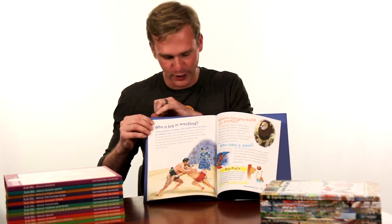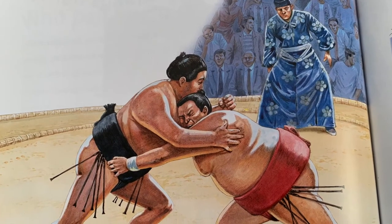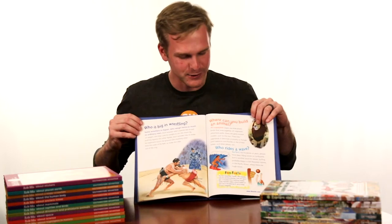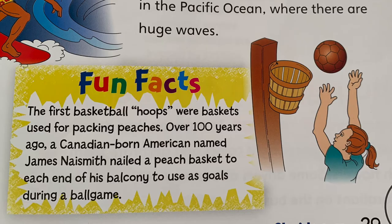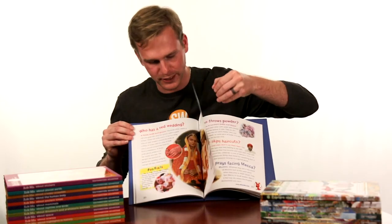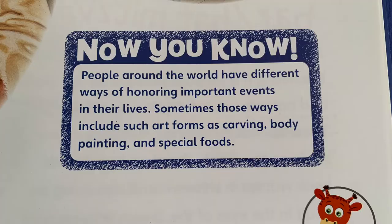And it has a question right here at the top of the page. Who is big in wrestling? Some of you must have guessed it's sumo wrestlers in Japan, which is followed by a big picture of those. What's also cool is that it goes with a lot of fun facts and Now You Know facts to extend the kids' knowledge on the topic, which is really exciting, of course. Here's a Now You Know fact.